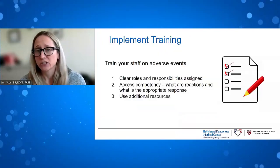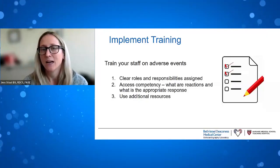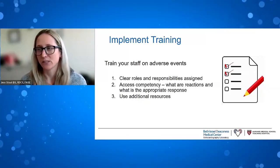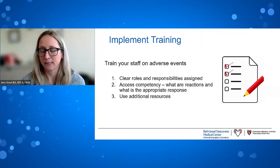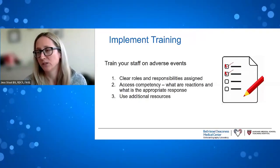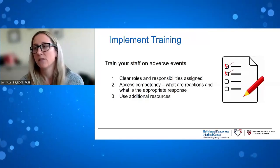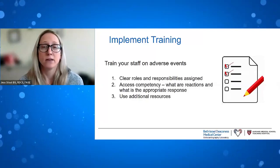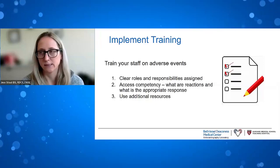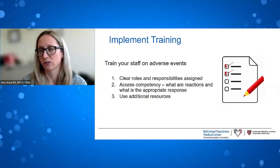So if we do have a reaction, we want to make sure we have clear roles and responsibilities assigned to everybody. We have annual competencies for our sonographers. Our sonographers are not responding to the actual reaction itself, but they do need to know who to call in what scenario. So we have annual competencies based on that, and then use those additional resources. Use the CEUS website. They have policies, procedures, things like that, if you need additional help.